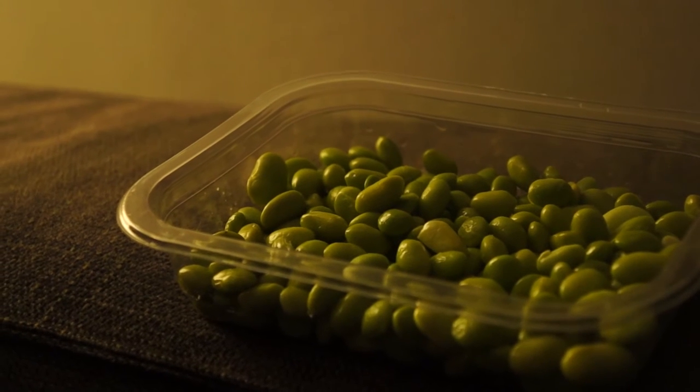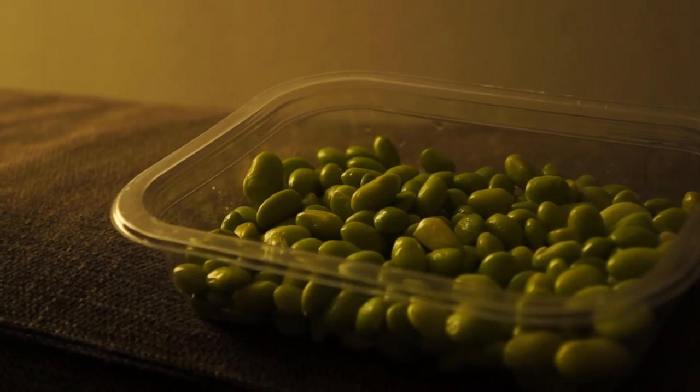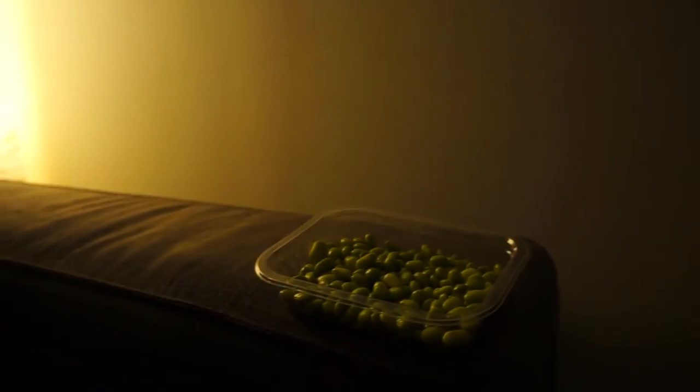I think meantime, I'm just going to eat some edamame. It's healthy. And plus, it'll fill me up until we decide what we're going to eat for dinner for sure.